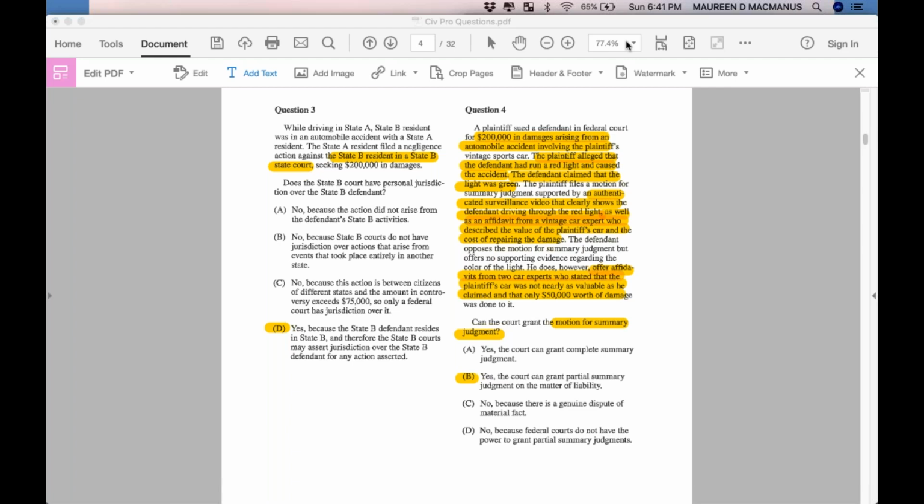Here it says, while driving in state A, state B resident was in an automobile accident with the state A resident. The state A resident filed a negligence action against the state B resident in the state B state court. So if the state B resident is sued in a state B court, the state B court has general jurisdiction over that person. So the court does have personal jurisdiction. So I'm looking for an answer that satisfies that. So let's just go through them in order.